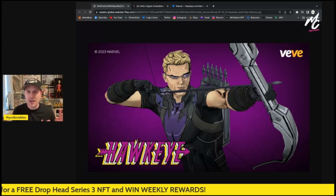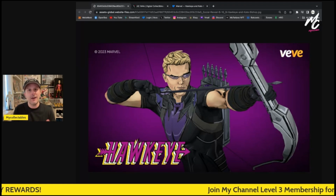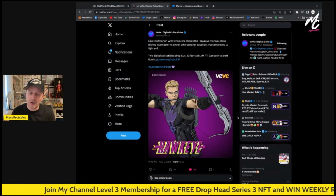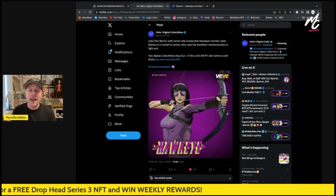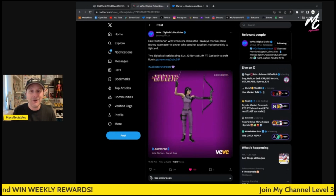And if you notice, this kind of style is showing up in other ways as well. Over on Fortnite, the massive video game, they do have characters who are animated like this. They look really great, you guys. If you check out the animations, they look really fantastic. You can see that Hawkeye there, he's pulling this arrow. It's pretty cool. And Kate Bishop, when she goes as well, she kind of does it to the side. So it's pretty cool.